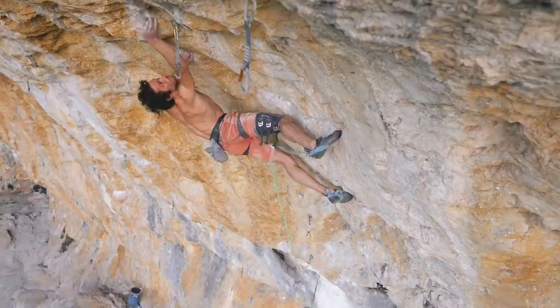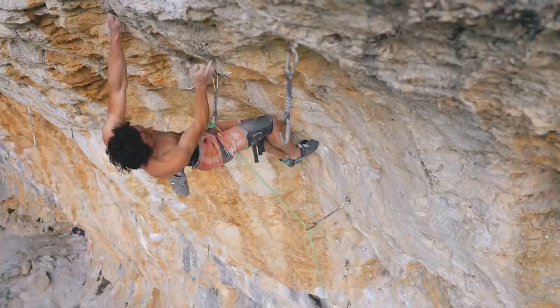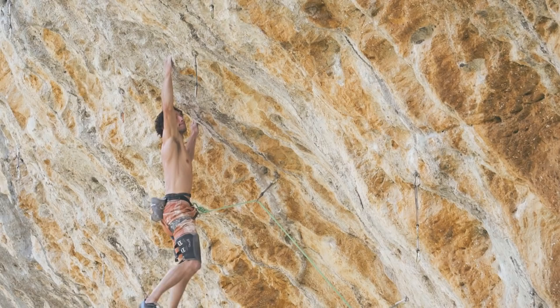And it kind of feels like non-stop climbing. Even though you've got this rest, it's not a good hold. So you just shake off two or three times and then you have to continue. Often that is big moves, but quite good holds. And pretty ungradable.